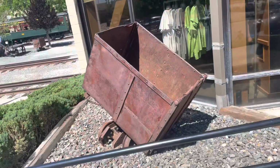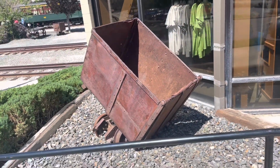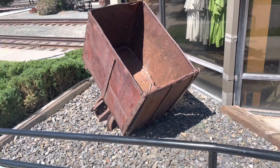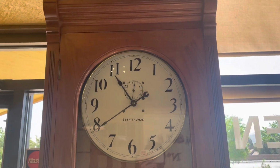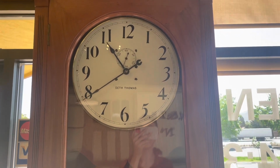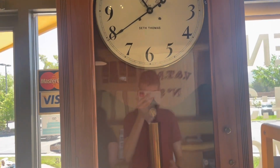This is an example of one of the mine carts that they used back in the mine shafts. Really cool model of it. You just gotta appreciate this very beautiful Seth Thomas grandfather clock here in the lobby of the office. You can see there's the counterweight that pulls the spring, plus the pendulum, gracefully swinging back and forth.